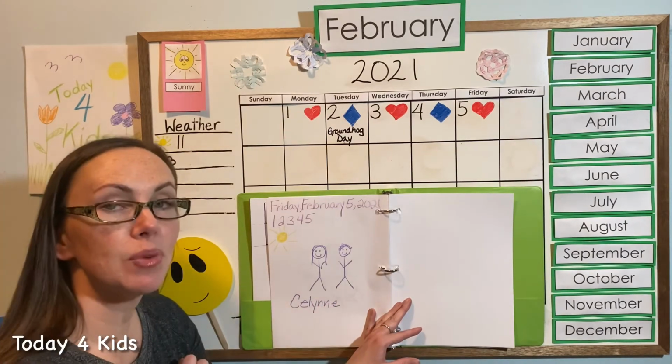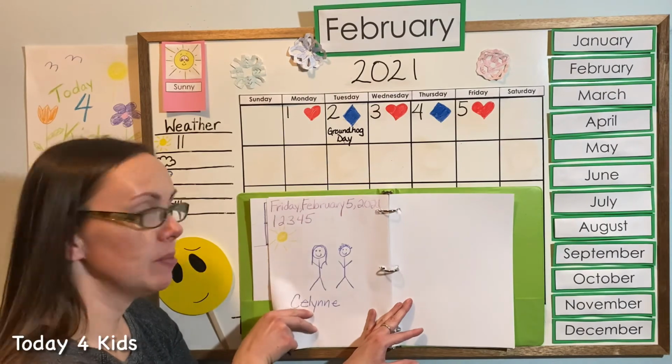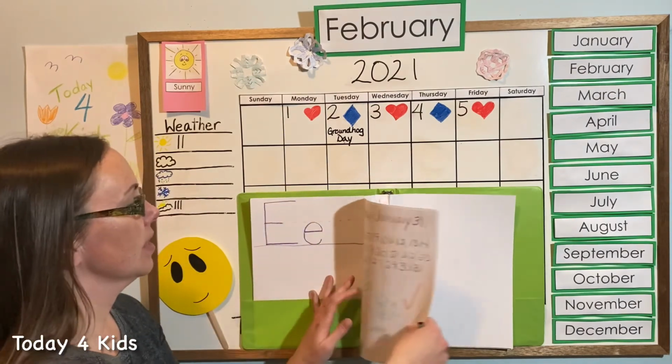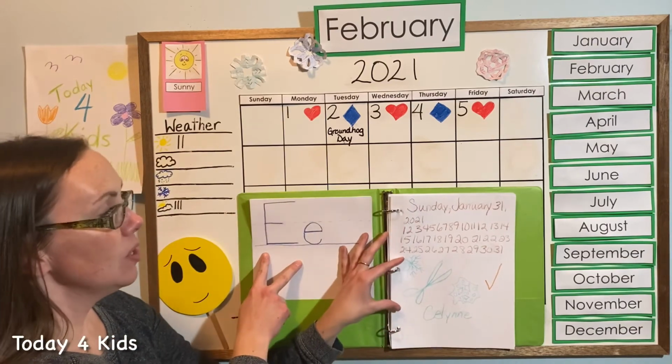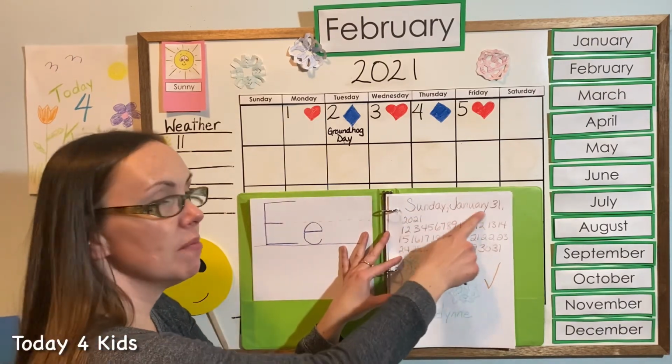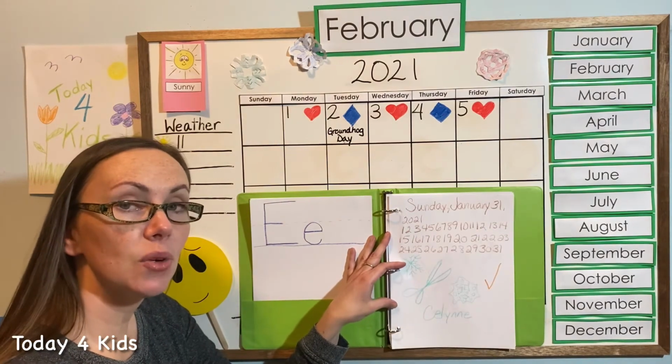And you want to practice printing your name every day so you get really good at it. Just make sure you put a capital at the beginning because it is your name. Names always have a capital. And if you don't know how to spell the day or the month yet, or if you don't know how to make all your letters, just practice one letter every day and you'll get really good at it.